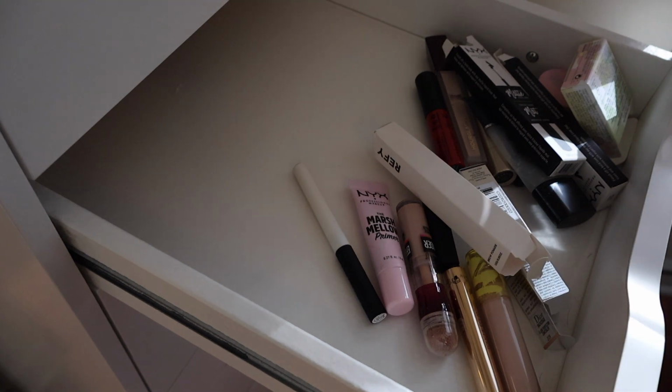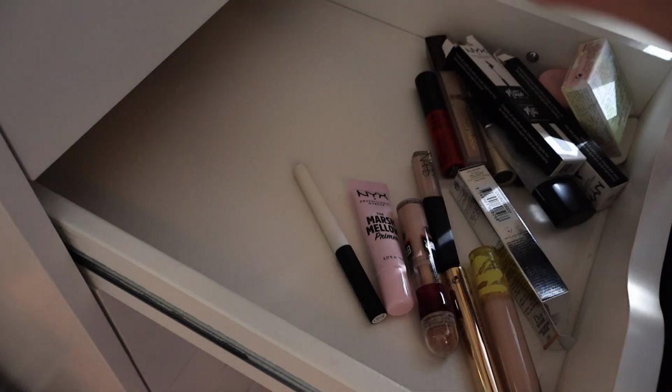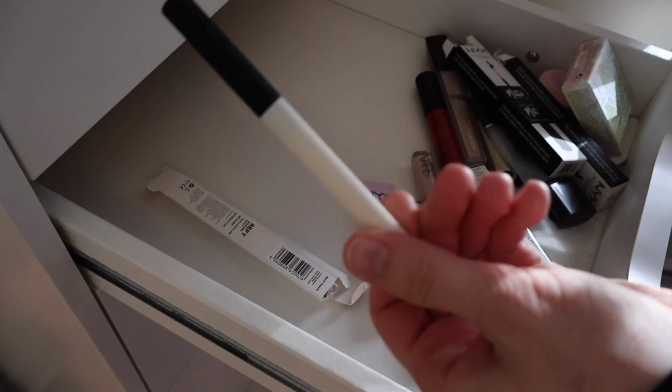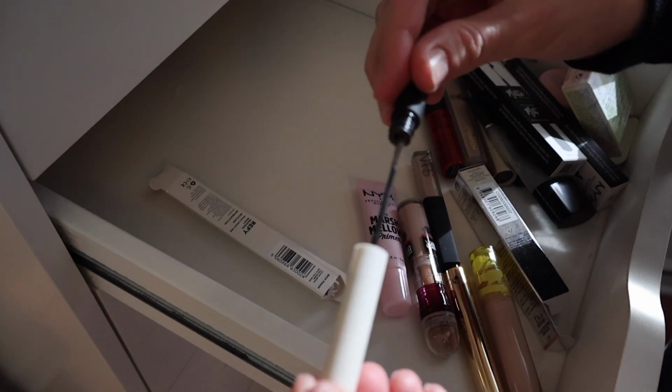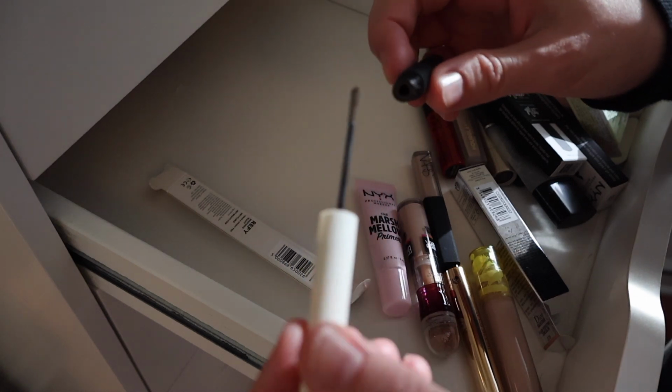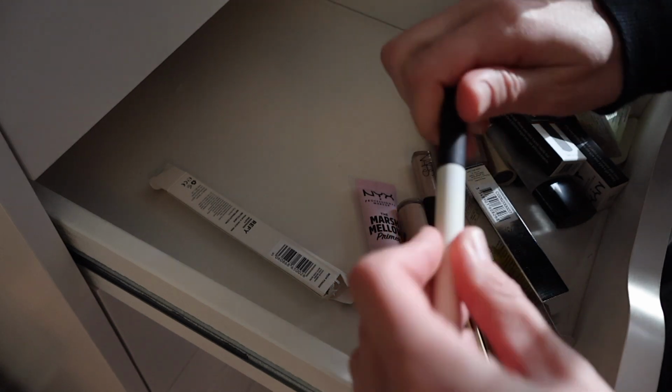I'm pretty sure these are like 90% trash. Like this is an empty box. So this is the M Cosmetics Brow Gel Hold. I really like how thin this brush was, and I actually really like this product. I'm pretty sure it's just like used up and it's pretty old at this point. So that one was already in the trash pile.